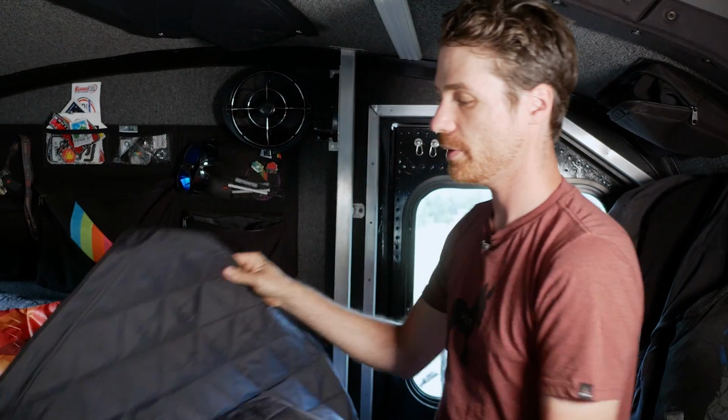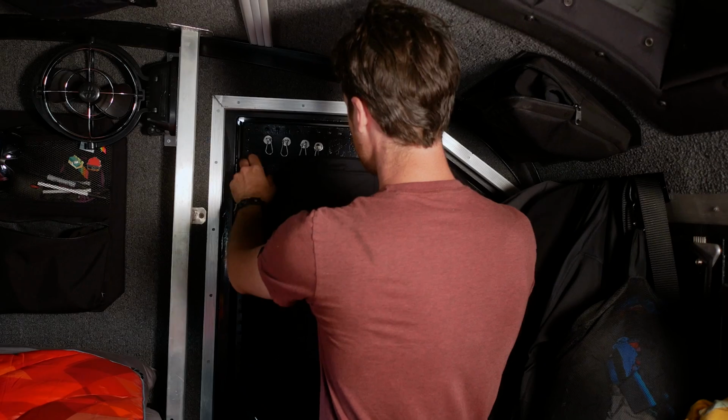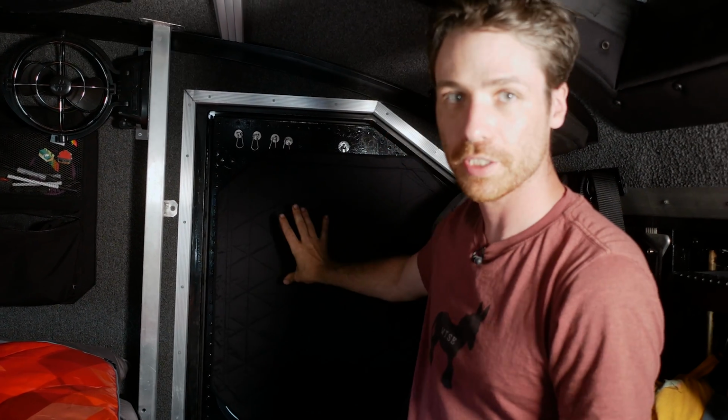And just like this window cover goes on that window, I've got window covers that I have made for all the windows in the bus. Some of them, like this one, are just a magnet that goes up on the metal door. Some of them, like this one, are Velcro. And then some of them, like the ones up front, actually snap on and can fold in half. And that lets me black out the whole bus if I want ultimate privacy or ultimate darkness.